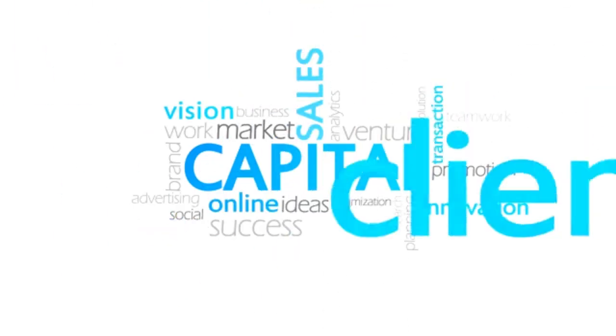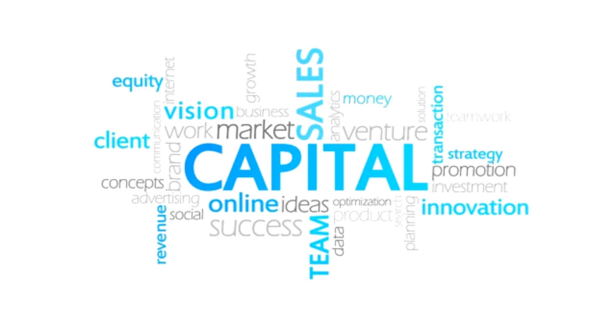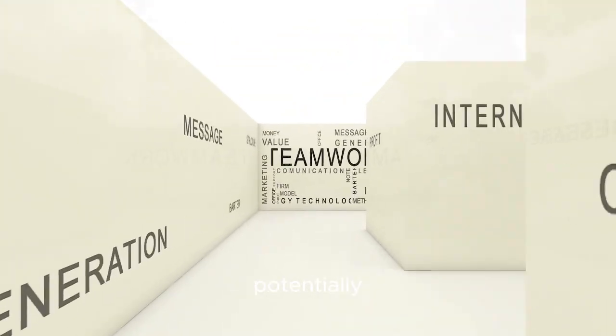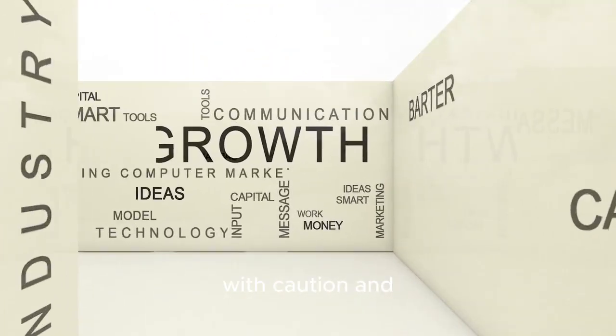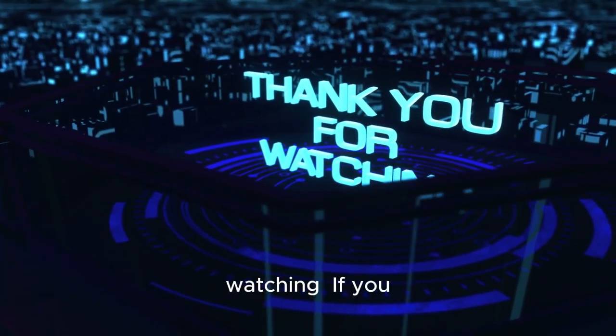I hope this has given you a clear and balanced overview of venture capital trusts. They're a fascinating and potentially rewarding area of the investment world, but one that must be approached with caution and knowledge.